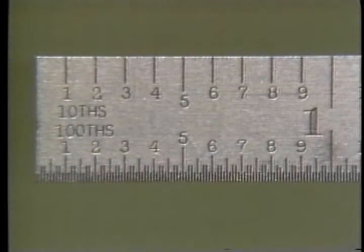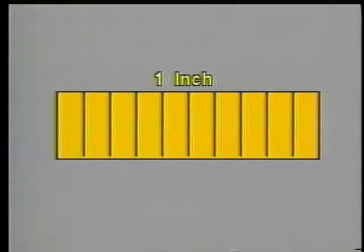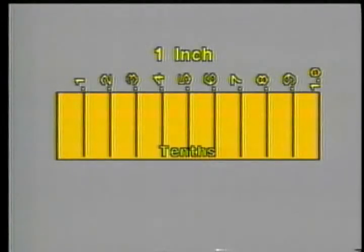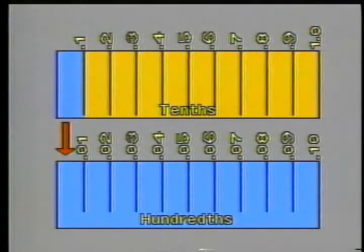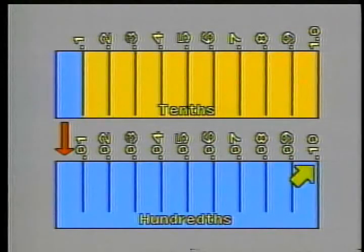The inch can also be divided into decimal units. The decimal inch can be divided into 10 equal parts. Each of the 10 equal parts is referred to as 1/10 of an inch, written 0.1, then 0.2. Here is 1/10, 2/10, 3/10, and so on. Each tenth can also be divided into 10 equal parts. This results in the inch being divided into 100 equal parts, or hundredths. Hundredths are written as 0.01, 0.02, and so on. 1/100th of an inch, 2/100ths of an inch, and so forth. There are 10 hundredths in 1/10 of an inch, and 100 hundredths in 1 inch.